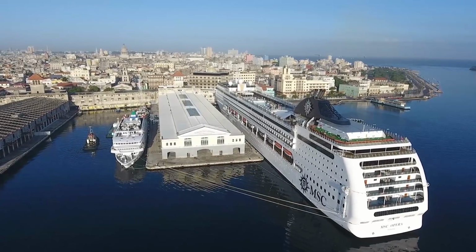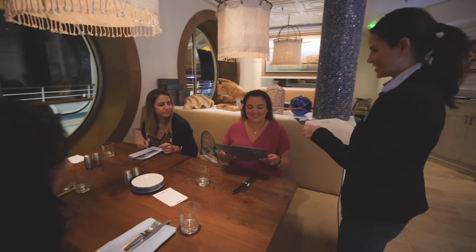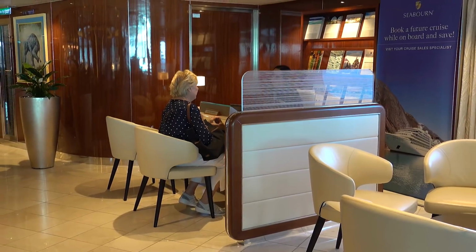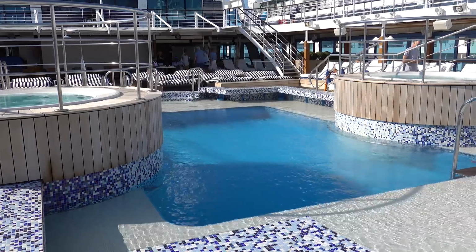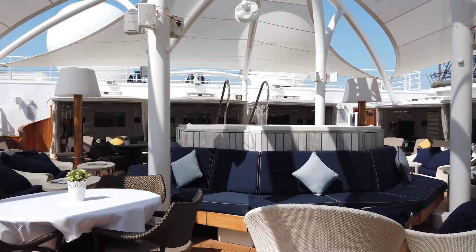However, on other ships, they may be more dispersed, but you're going to generally find you have your own restaurant, you probably have some sort of lounge or bar area, and a concierge or concierge lounge as well. So you normally find there are very specific facilities. Normally you'll find there's a pool deck or a deck which has hot tubs on as well that you can use. So very specific suite-only facilities on board the ship.